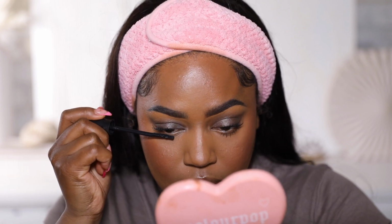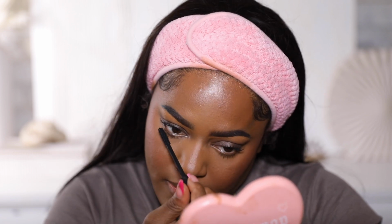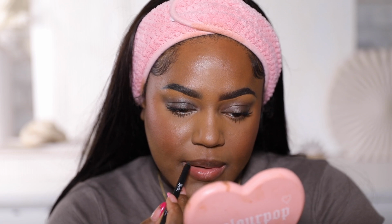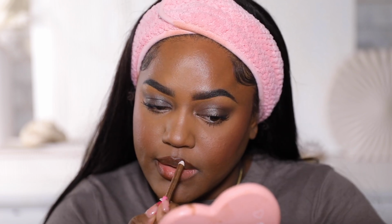So we're doing some bottom lash mascara. I'm just using the same two. And then L'Oreal on this side. We're gonna go over the center of my nose. I used the Maybelline powder, so we're just gonna go over that. For lips, on this side, we're gonna use the Lip Bar lip liner. And then we're using Charlotte Tilbury on this side.